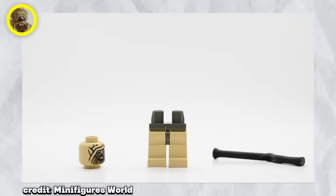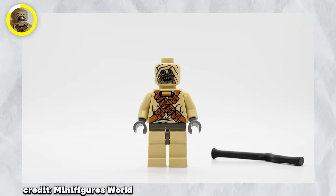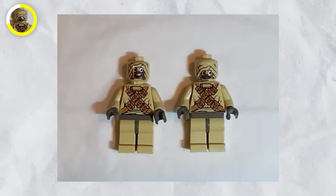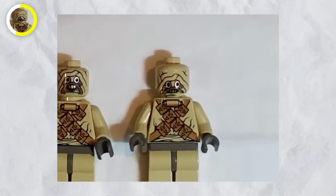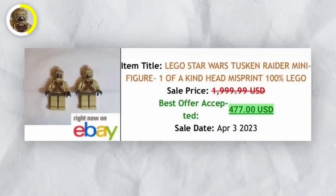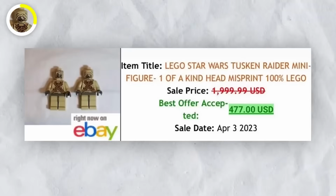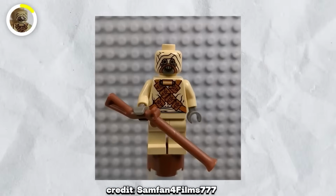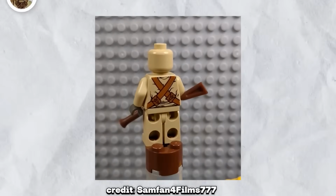Believe it or not, there's this Tusken Raider LEGO minifigure that's causing quite a stir in the collector's world. What's the big deal? Well, this particular one has a face print that's slightly lower than it should be. It's a subtle misprint, but it's got collectors going wild. So wild, in fact, that this little guy is selling for a jaw-dropping $5,000. Now, that's a pretty penny for a tiny plastic figure. But hey, when you're a die-hard LEGO fan, you will pay top dollar for those rare gems.